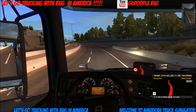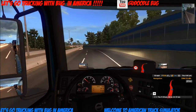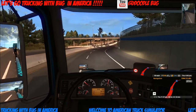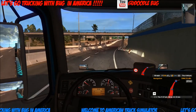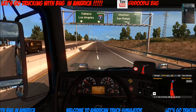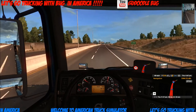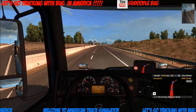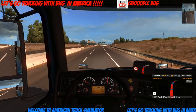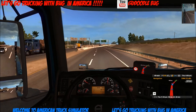So I hope everyone's still liking American Truck Simulator. I think it's brilliant, the graphics, and it's only going to get better as obviously the time goes on, and obviously more mods come out and stuff like that. I think it would be absolutely brilliant if they could do one that covers all the states, because America's massive. That would be absolutely awesome. Oh, coppers.